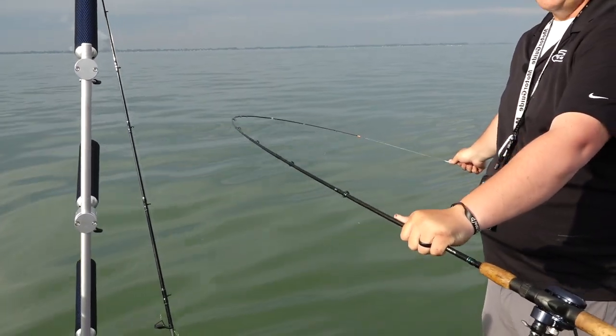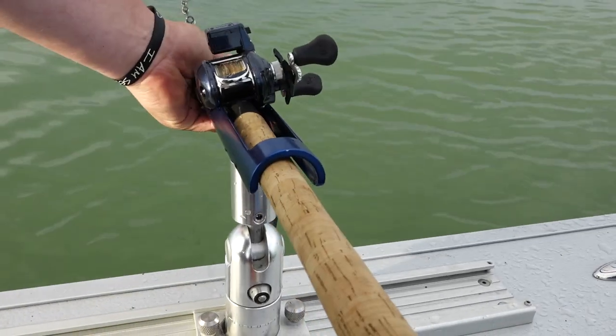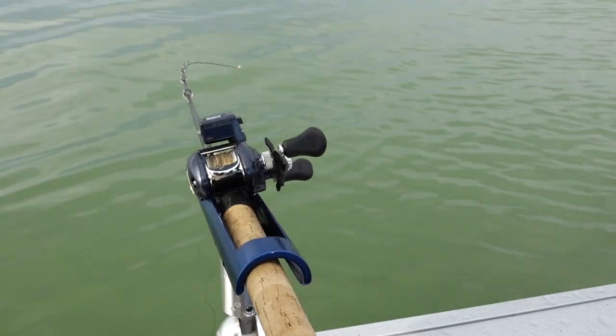It's got a real soft bend to it. And the reason that's important is you want that fish to be able to pick up on the harness and not feel the resistance of the rod. Basically, you want to be able to see the bite before the fish ever knows you're there. And then they're basically hanging themselves.